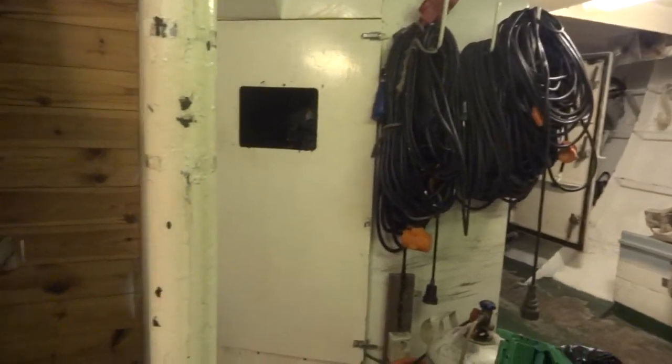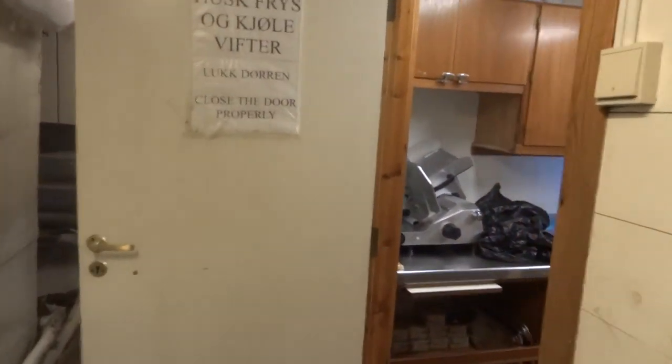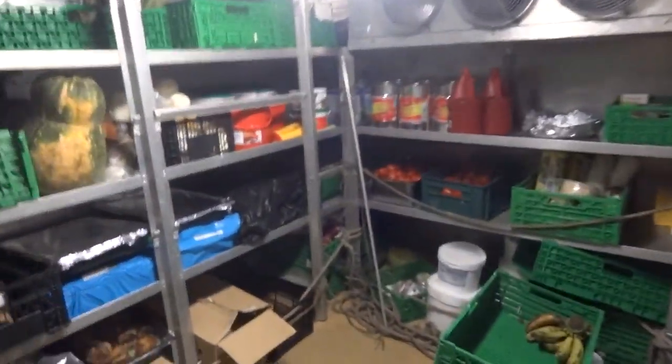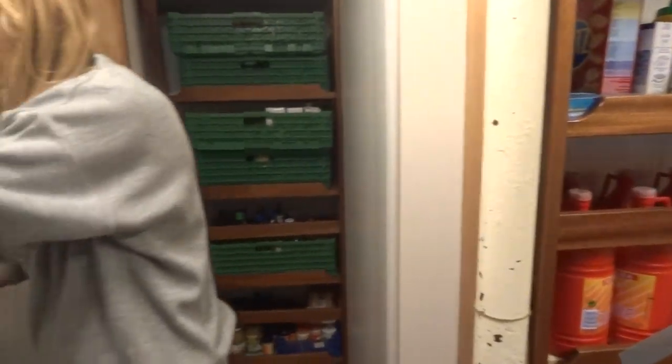This is the ballast. Yeah, we have tools and all that. We have a fridge, of course. Just filled with food. And we have a freezer too, which is filled with food. And, well, it's dry storage for all of our food.